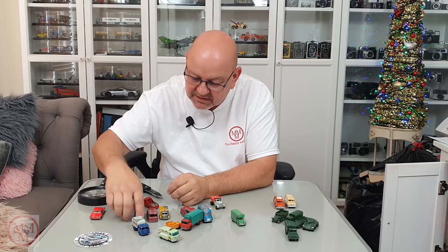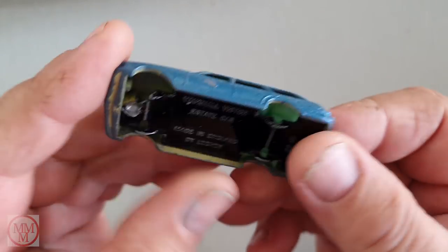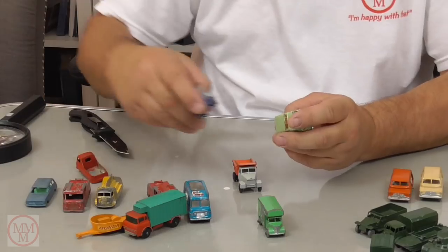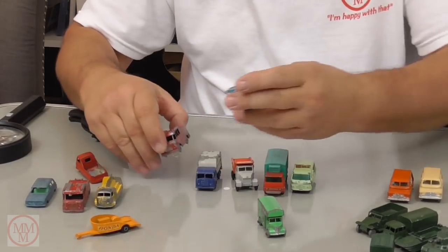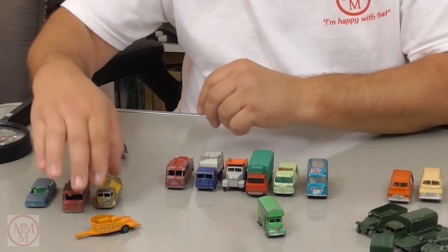Obviously work in progress. Never seen one of those in that colour before, that blue. Don't know if that's original or not. Possibly have to look into that. These are just a nice classic selection of vehicles, the ones that I grew up with, in fact. All these here I probably had as a kid, thinking about it.